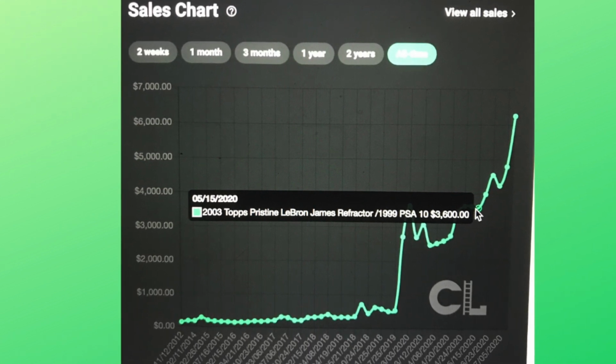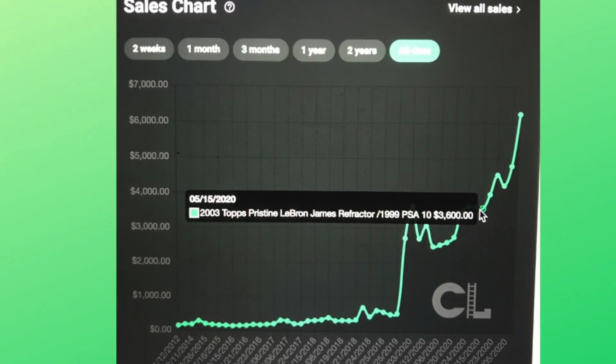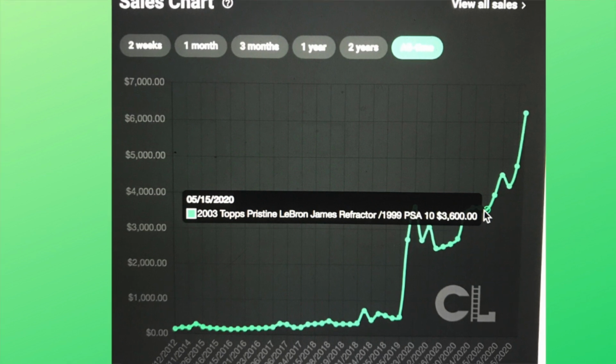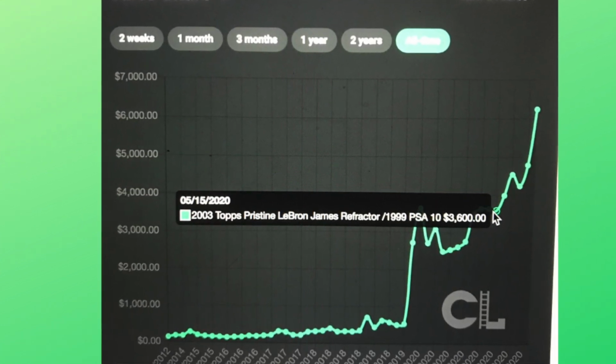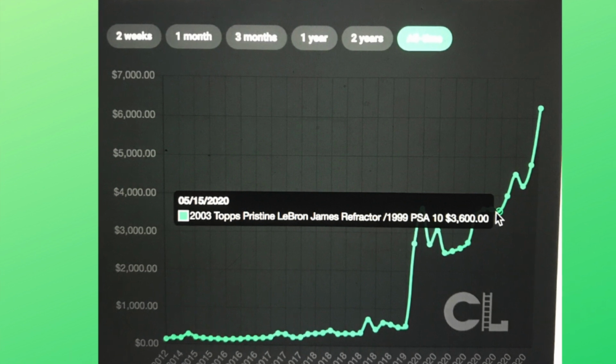It's an alternative to the Topps Chrome. LeBron is in the GOAT conversation. He's red hot right now. Literally everything he touches turns to gold as far as LeBron cards go. It's insane. The demand for LeBron is wild. But this is a really awesome card.